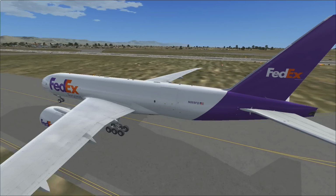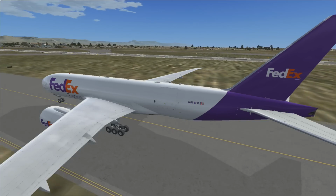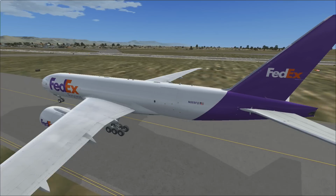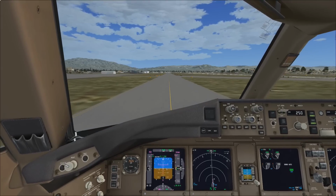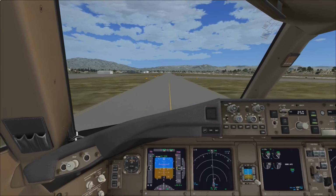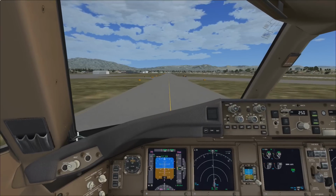But I don't know if I showed you that or not. It looks really good, of course. I really like the FedEx liveries, man. I think they're really good looking planes. Might be texting a little quick.